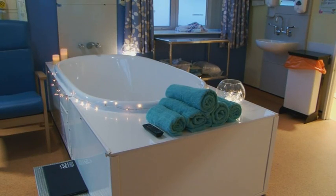It may still be possible for high-risk women to use our birthing pool for either labour or delivery, and you can discuss this with your obstetrician.